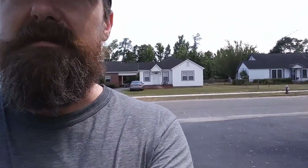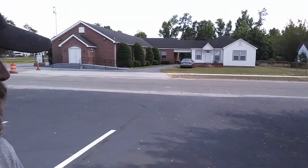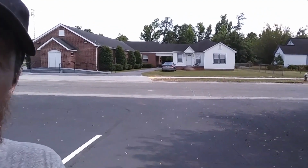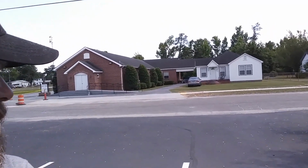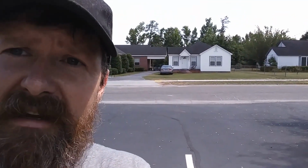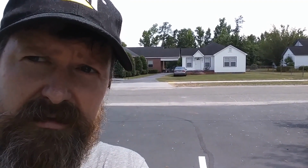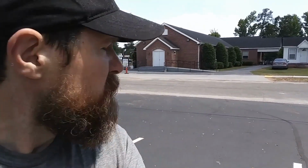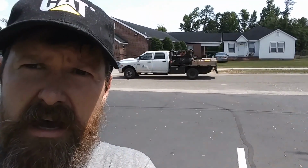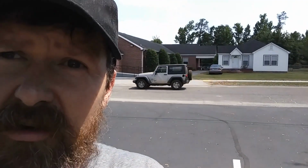All right, we are, let's see. We are at 75 yards, and it looks really good. 75 yards, it's 225 feet. By George, it looks really good.